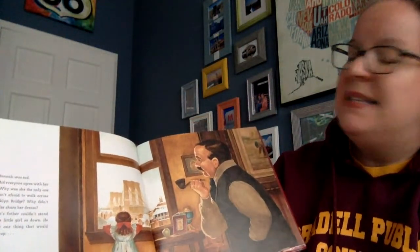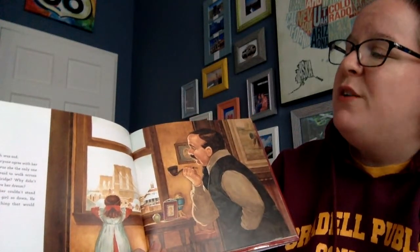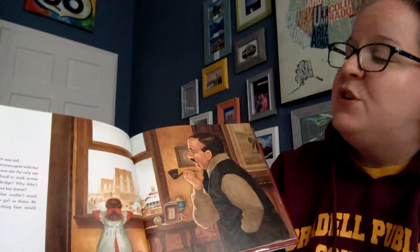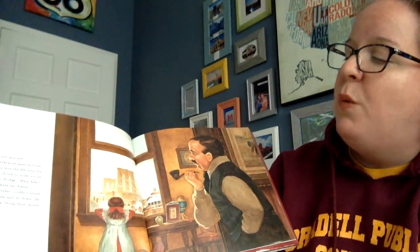Now Hannah was sad. Why did everyone agree with her father? Why was she the only one who wasn't afraid to walk across the Brooklyn Bridge? Why didn't anyone share her dream? Hannah's father couldn't stand to see his little girl so down. He knew the one thing that would cheer her up.